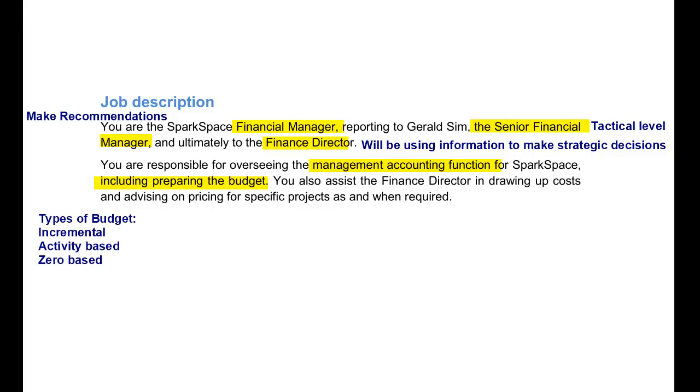You will also be assisting the finance director. So again, this idea of using the information to make the strategic decisions comes to the fore again. In drawing up costs and advising on pricing for specific projects. So we know that a large amount of the management level CIMA syllabus, particularly for E2, is based around project management. So given the importance of project management and the fact that we've already been told at this early stage that part of our job is to advise on projects, we can be sure that a potential issue relating to projects, relating to project management, project setting could come up in the unseen exam.